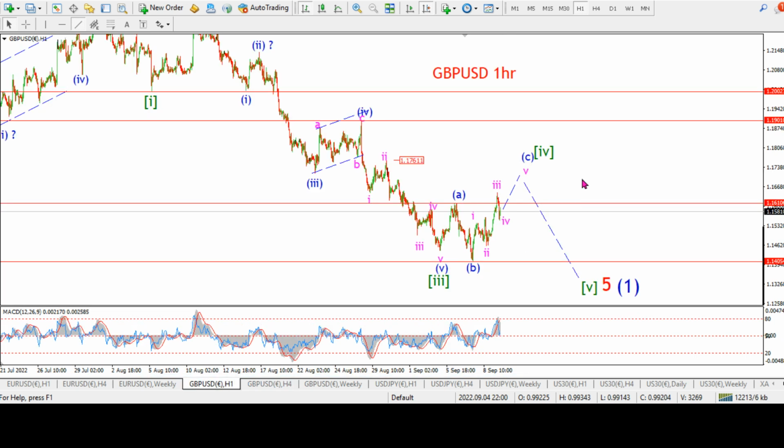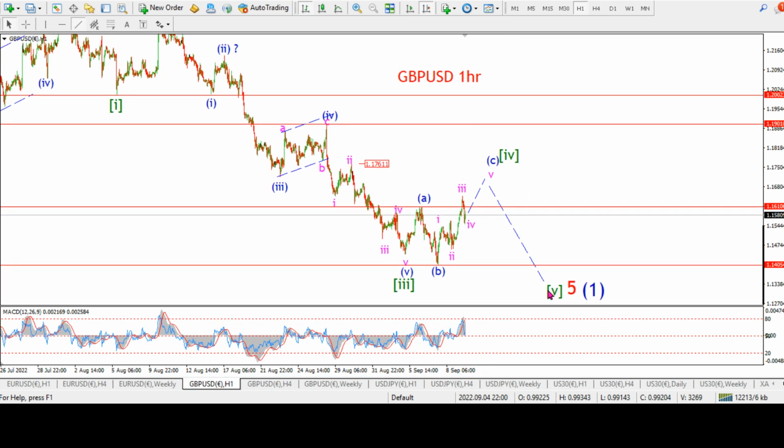Let's get to the hourly count here. This is the kind of final play, or the final scene within this wave 1 decline. So we're closing out wave 5 in red of wave 1 in blue, and this wave 5 here has a 5-wave internal component. So we've got wave 1, 2, 3, 4, and 5. Wave 3 here has a 5-wave component, so we've got wave 1, 2, 3, 4, 5. Now we're looking for this correction to complete in wave 4.